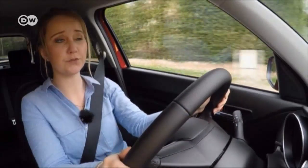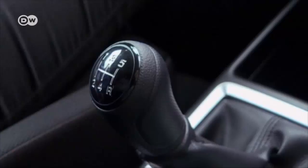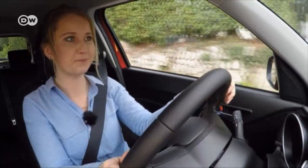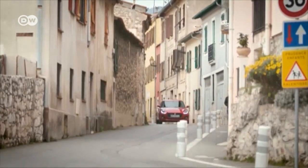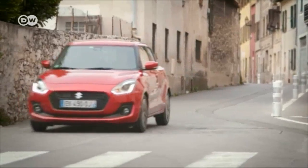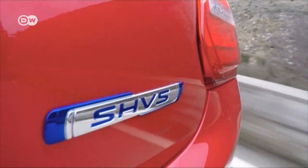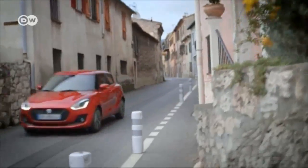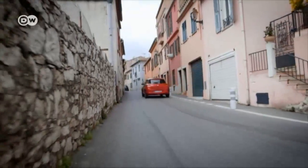Michelle's first impression of the Swift is generally positive, but she finds the travel on the gear shift a little too long and the suspension is set a little too soft. The new Swift is a lightweight. It tips the scales at just under 915 kilos, and that's including the driver. That takes 120 kilos off its predecessor's weight, making it zippier on the street.